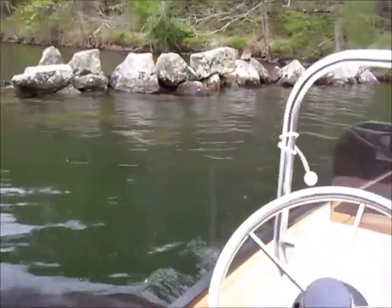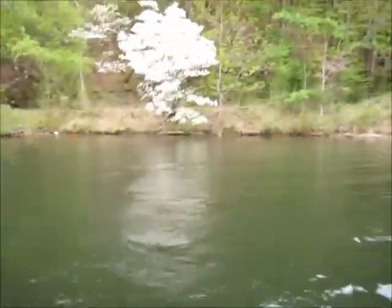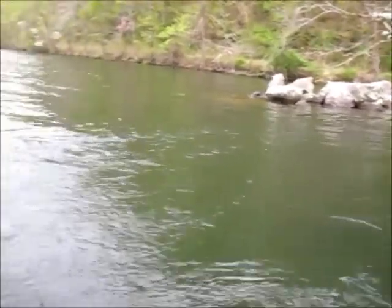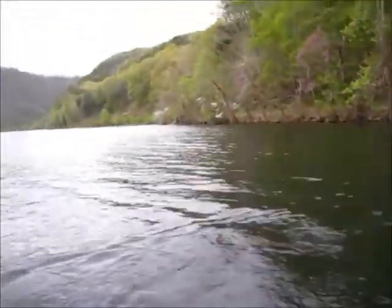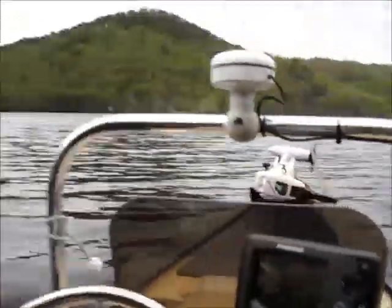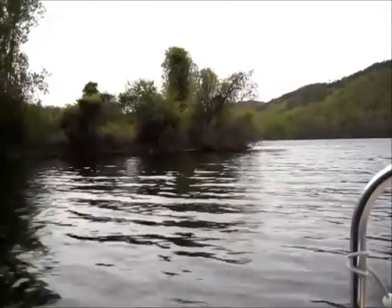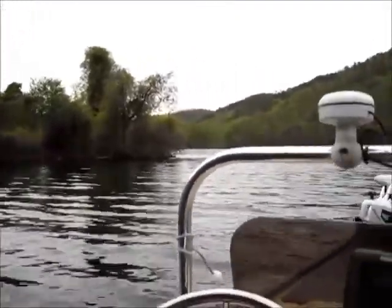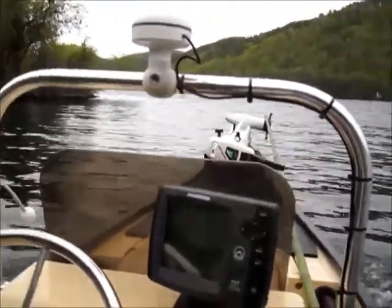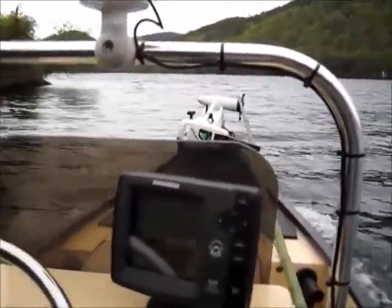Okay, there's the water break. So we're doing real good here. If I can go fast enough, I still might have to break this up into two pieces. Look at that view. Chilhowie's just gorgeous, just gorgeous. Okay, here we go. I'm gonna put a little coal to it. Okay, coming out around here, I'm gonna go a little faster this time.